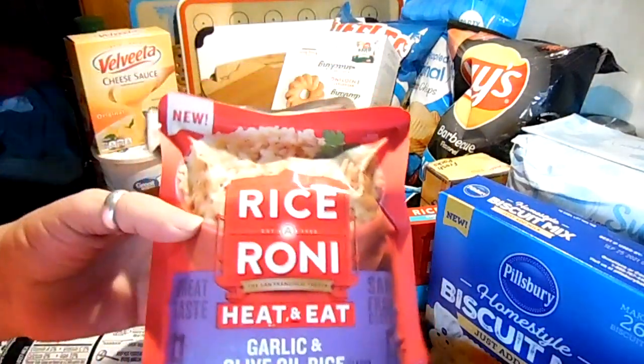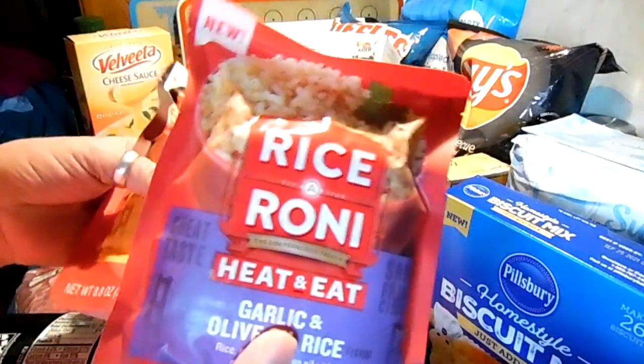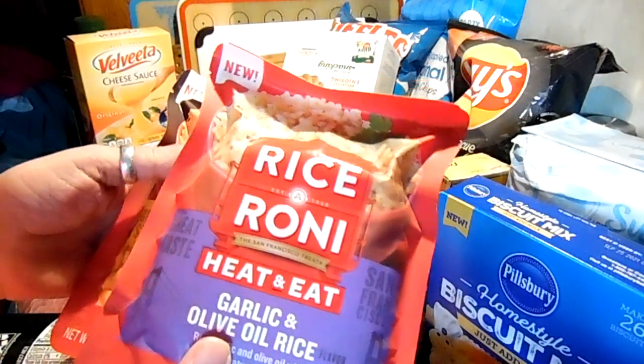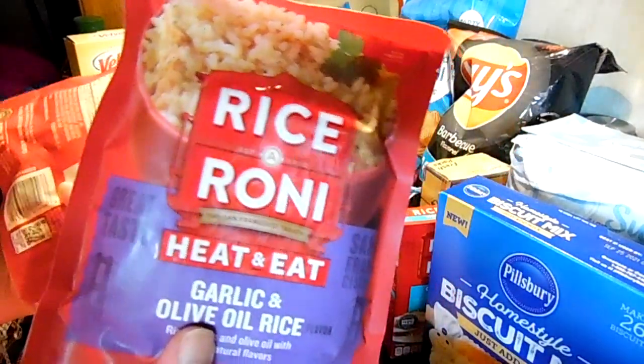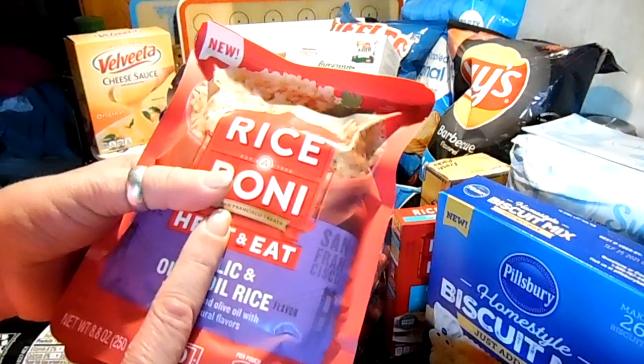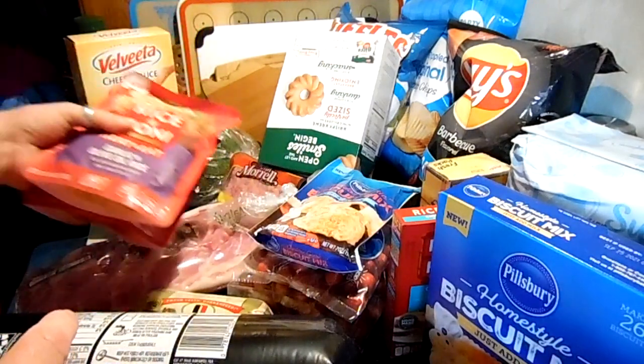I've not tried these. This is the Heat and Eat rice-a-roni, and it feels cold, so I don't know if this is supposed to stay in the refrigerator. I guess I'll Google. I thought it would be a pantry item, so I'm going to have to find out if that actually is or not.